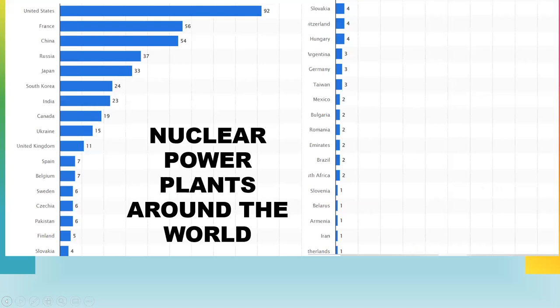But this shows you where the reactors are in the various countries. And I don't expect you to read it, but the U.S. is at the top with 92, and the Netherlands and Iran have one, Armenia one, Belarus. But you can see that they're mostly in the developed countries.